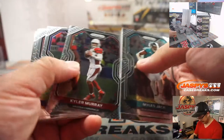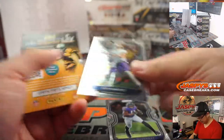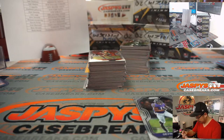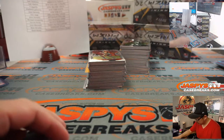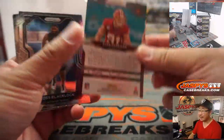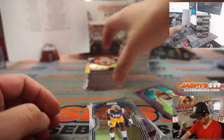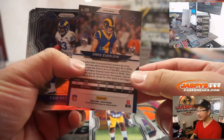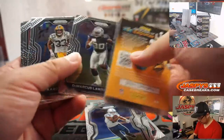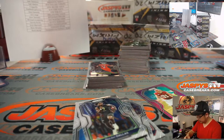All right. Next box. We got KJ Hamler to 99 for the Broncos. Duvernay and DiNucci. Ryan Kerrigan to 125 for Mark. And Blacklock and Chasen. There's Mahomes. There's Greg Zuerlein to 175, Cowboys edition, by the way. Akers and Michael Pittman Jr. And DJ Dallas and Jared Pinkney right here. Greg the Leg.